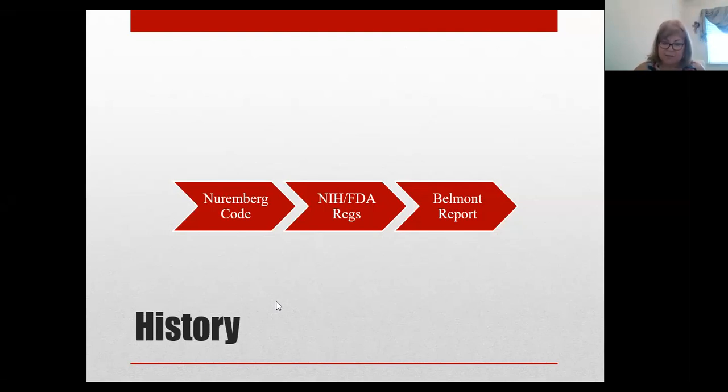And just a little bit of this history is the Nazi war crimes such as the sterilization experiments and the typhus vaccine experiments, the hypothermia studies led to the Nuremberg Code and established voluntary consent. A paper published by Henry Beecher in 1966 on 22 unethical published studies in the US led to the regulations regarding children in research and the NIH and the FDA regulations. There was a Tuskegee syphilis experiment, I don't know if anyone has heard about that, that in itself led to the creation of the Belmont Report and IRB.